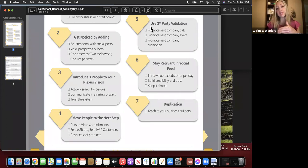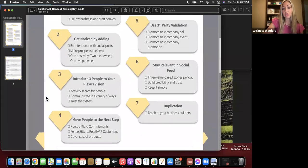Just give them the next baby step, not something big, but meet them where they're at and ask them for that next commitment, which could be asking them to jump on the Pink 15 tonight, or inviting them to take a sample. And once you ship that out, adding them to a messenger party or whatever. That would be fence sitters, retail or VIP customers, taking them to the next level. And then inviting people consistently to cover the cost of their products, specifically your wholesalers, going back and revisiting that conversation.